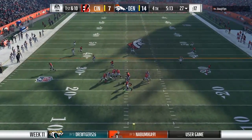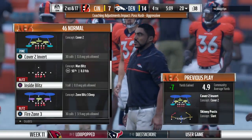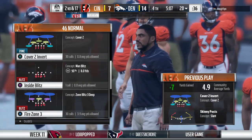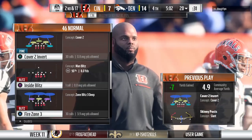So following the interception, here's Gamble. The Bengal pressure gets him that time. Down he goes. Geno Atkins in there to get him, and that's sack number 8 for him on the year.